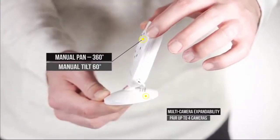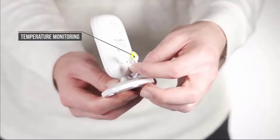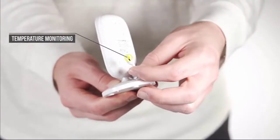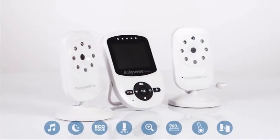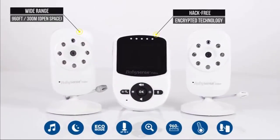You can manually adjust the camera viewing angle and monitor your baby's room temperature with alerts when it's too hot or cold. Our monitors provide rich features along with hack-free encrypted technology.